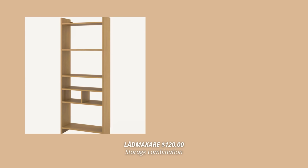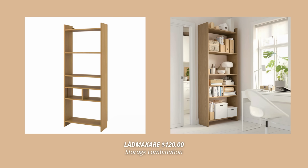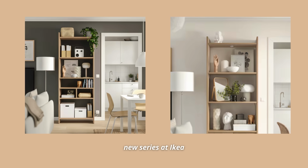Moving on to furniture pieces, one of the best finds for this spring is the LÅDMAKARE Open storage combination. This is a new series at Ikea and I'm all for it. I mean, just look at this design, it's so good. Plus, for a shelving unit of this size, it comes at a great price point for $120.